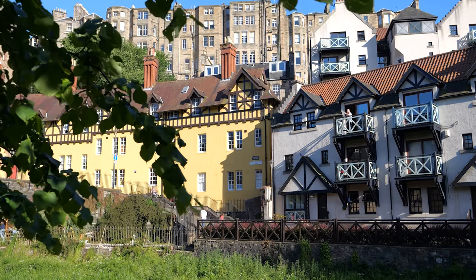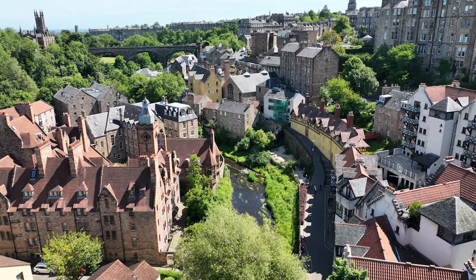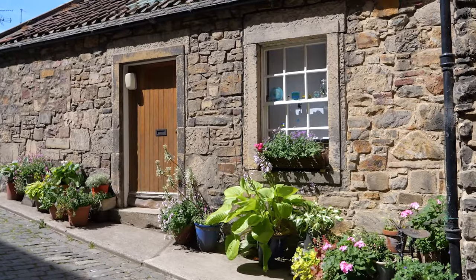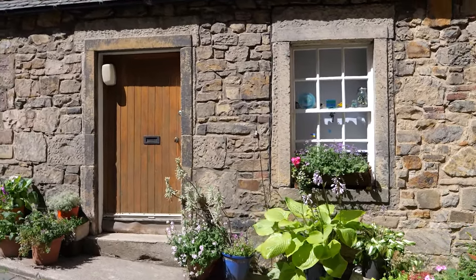All the buildings here have a very unique style, and even though this little piece of paradise is only moments from the hustle and bustle of Princes Street, it feels as if you are well out of the city.